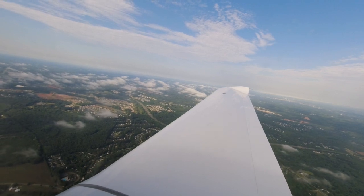Alright, so we have 45 miles to Chesterfield. We'll do like a, I don't know, 5 nautical mile DME arc, clockwise. How's that? Alright, so we'll see how you come up.